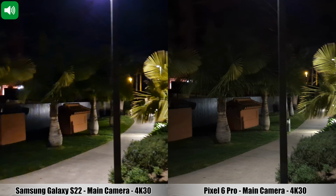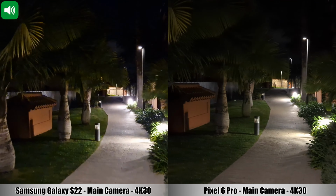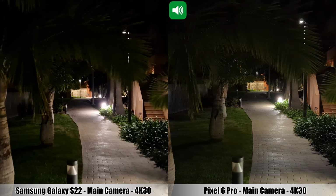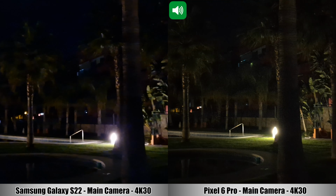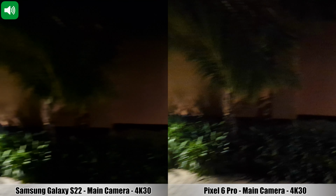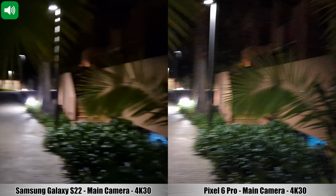And we're gonna walk this way where we have a bit more light. Guess we're gonna stop somewhere around here. We'll go this way. Again, it gets a bit darker around here. And back towards the light. So yeah, this is how recording done with the main cameras on the back of these two devices would look like at night.